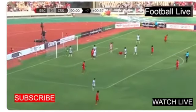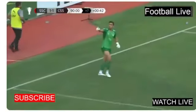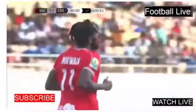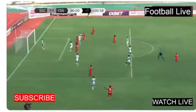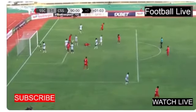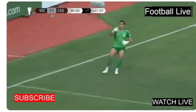No, that's not what you have to do. Oh dear, well, Mukwala, he had the time to control it. The Ugandan shaking his head. Does very well with the delivery here, Numa. The cross goes right to the back post, and then Mukwala had the time, didn't he?